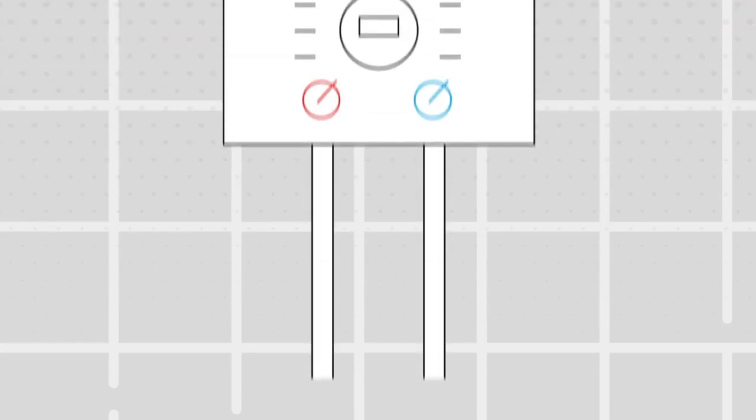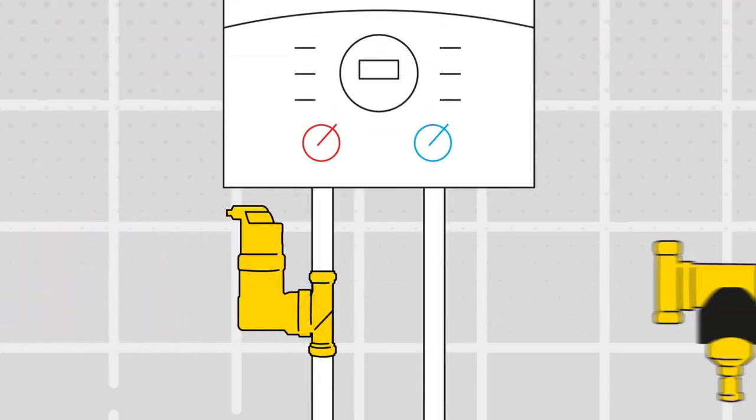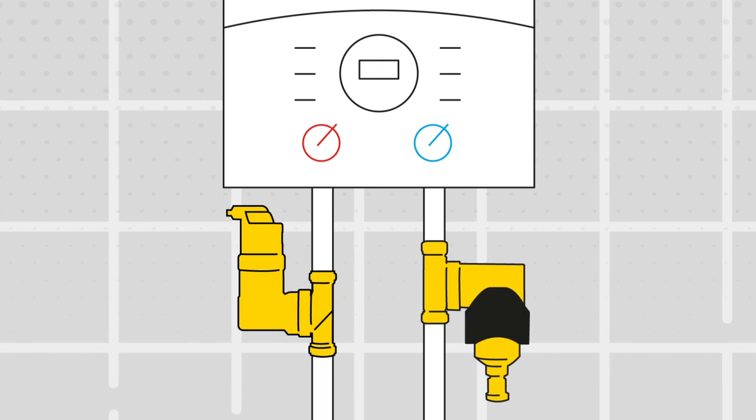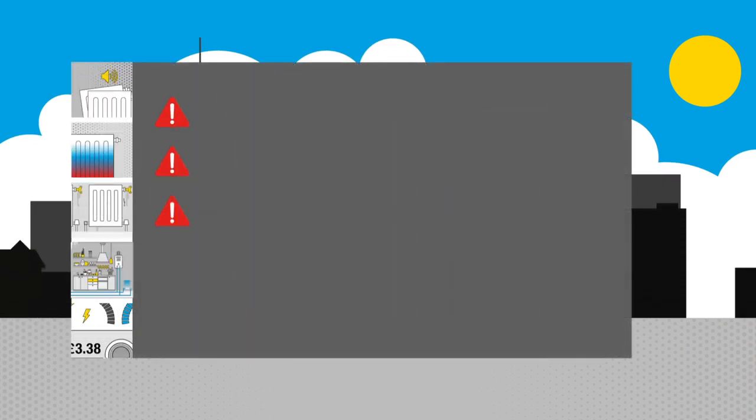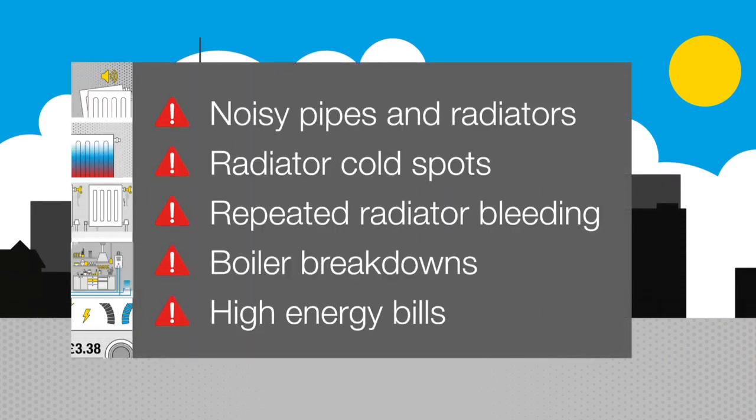This is why many heating engineers now recommend fitting a deaerator and dirt separator that will remove air and dirt from your heating system. To enjoy better, more reliable and more efficient heating, look out for these symptoms of air and dirt buildup and talk to a heating professional about protecting your system.